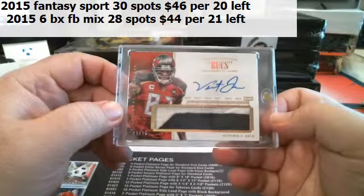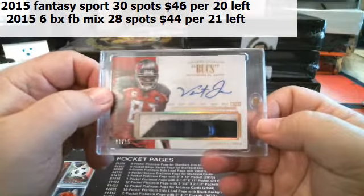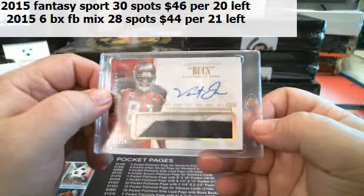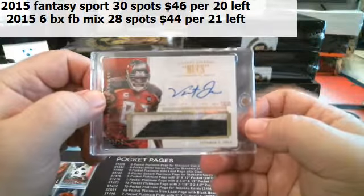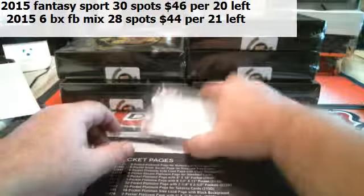One of 15, Vincent Jackson for the Bucks from National Treasures. Who has the Bucks? Anthony C. Anthony's starting to heat up a little bit in this stuff.